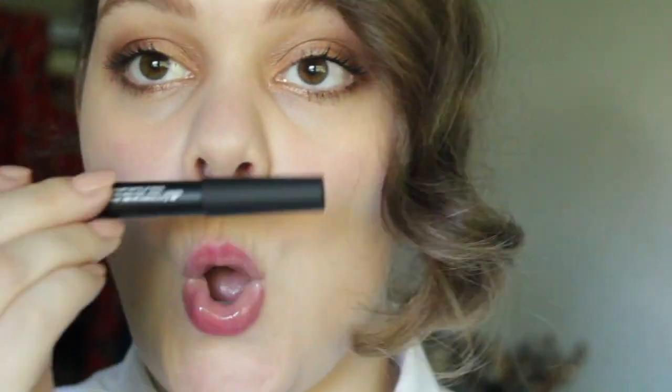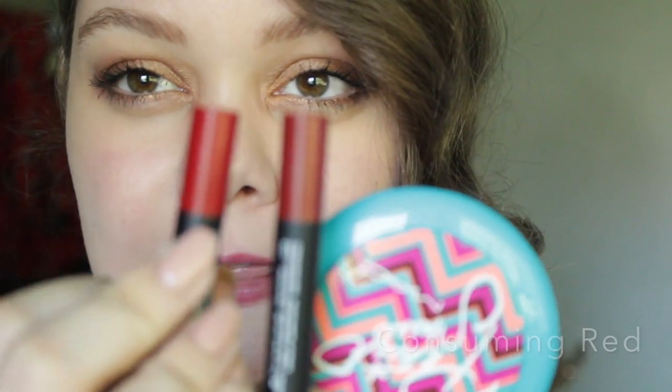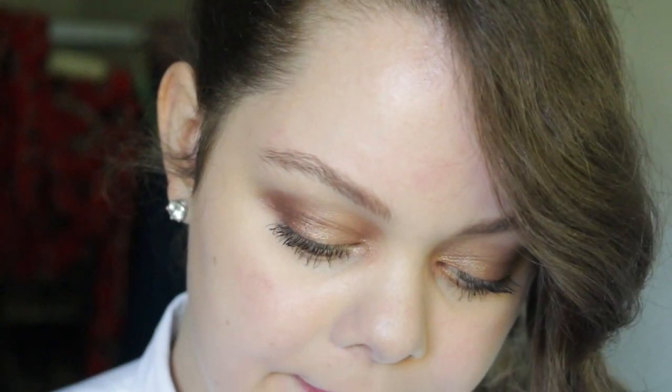Okay, so when we go to the next shade, here we have Consuming Red. So an even darker shade again. This is Cruella and this is Consuming Red. It's darker and I think a little bit warmer again, maybe with a stronger brownish tone to it. Oh, that's very, very pigmented. And also it seems like a little bit drier in the formulation.